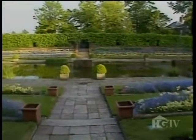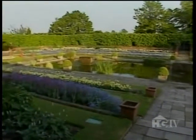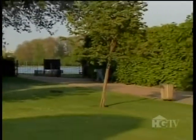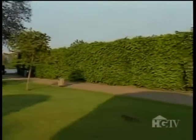Adjacent to the palace is the Sunken Garden. It's off limits to the public, but in the clipped hedge of surrounding lime trees, small windows are cut out, allowing visitors to peek in and try to get a glimpse of the royal family.